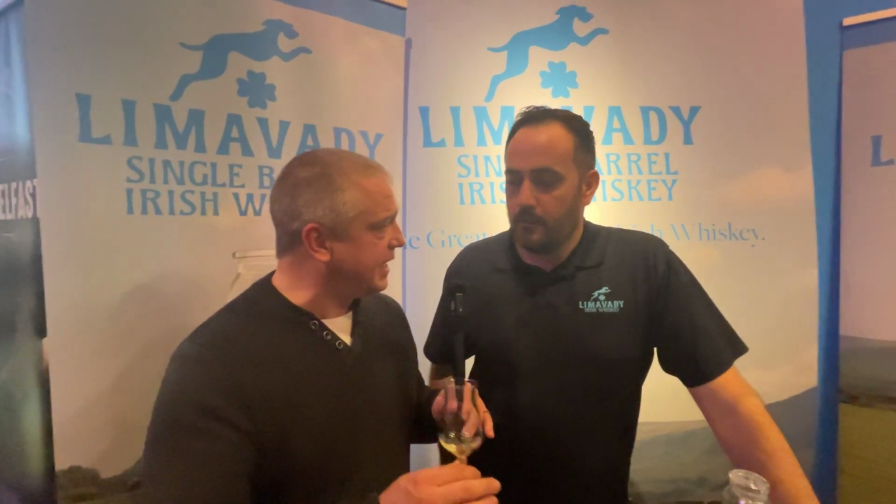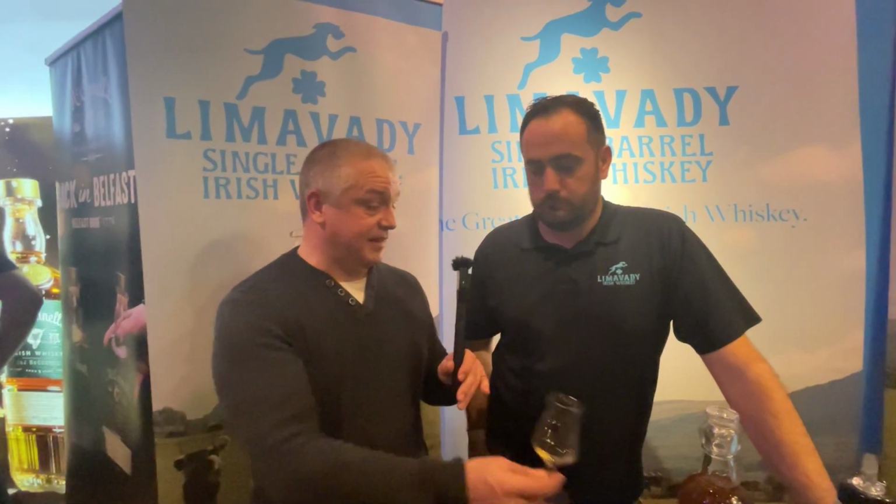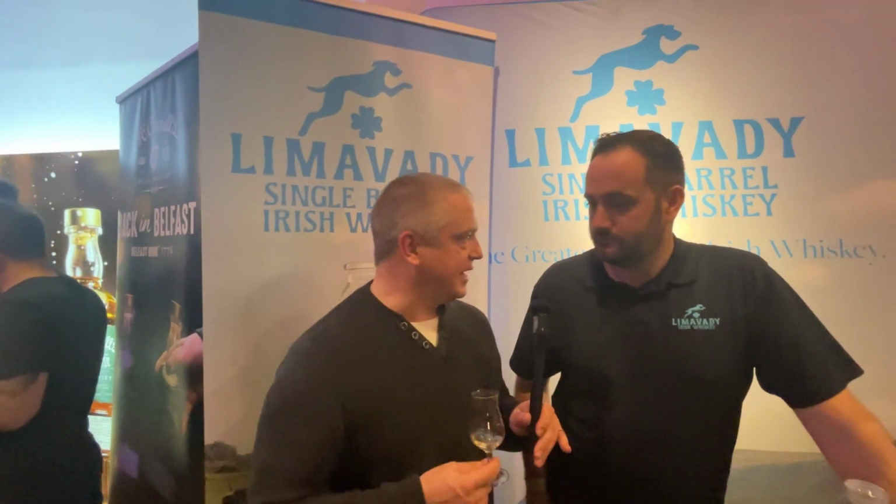But no, honestly, the more stuff that you're bringing out, the better. And is it always going to have the same sort of heritage to it? Is it always going to be single cask stuff? Always going to be single cask. That's our go-to. Limavady is a single cask. I think it sells itself. It's a super stuff, and the liquid's superb, very drinkable, and the story behind it's really nice.